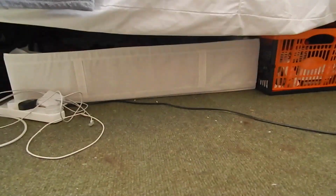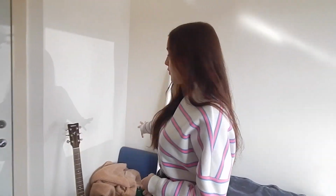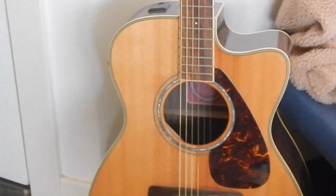I have some toys over there. Under my bed, I have a box with like skincare stuff. Then I have another big box with some more clothes. I also have an extension cable. Don't know if we're actually really allowed to have these, but I have this mirror, which is from IKEA. Then I have this chair, which just has kind of a bunch of random stuff on it. Then I have my guitar.